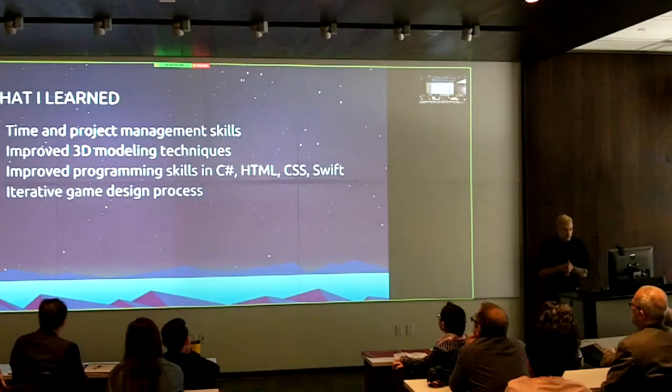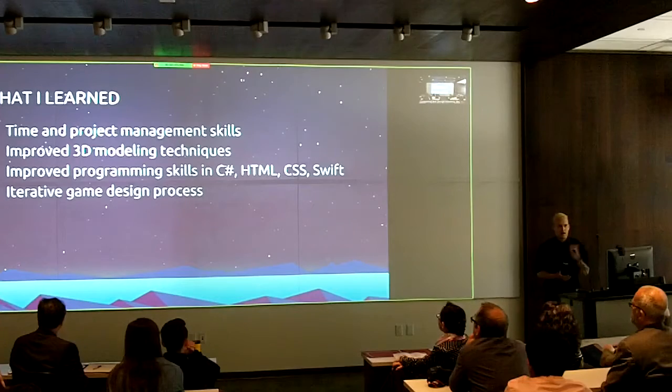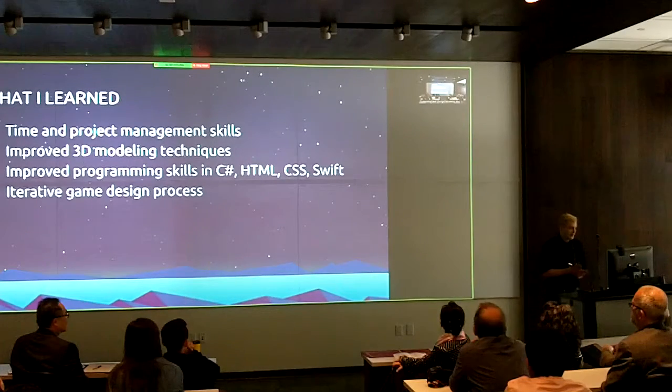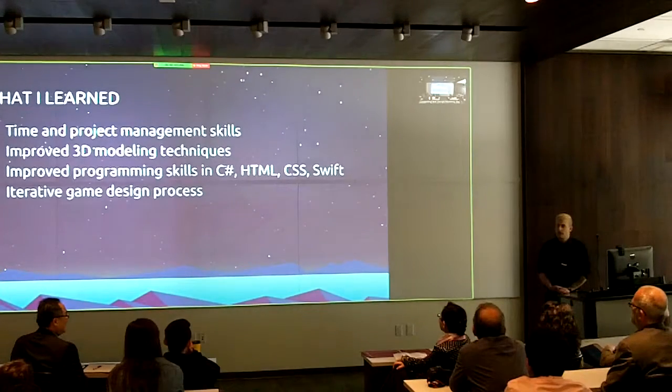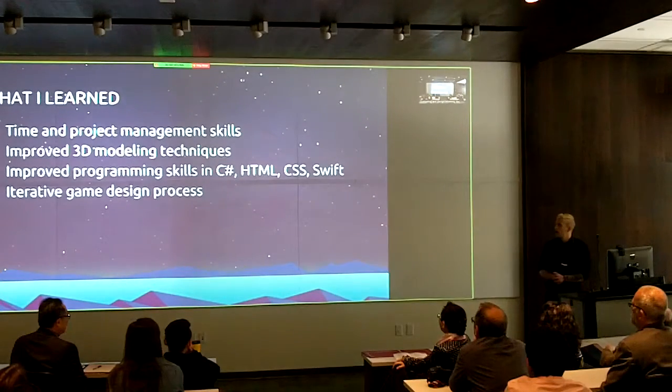What I learned in this was definitely time management skills. I think I underestimated how much time this project would actually take me. I did get it signed off a few days ago by Pat. It was very last minute, trying to get it all working together for the presentation. I didn't have a lot of experience with 3D modeling, so the simple low polygon style really helped me get into more advanced modeling.